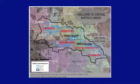To learn more and find out how you can take steps that Darren has described to reduce flooding and pollution, open the Green Infrastructure tab in the virtual Buffalo Creek site.